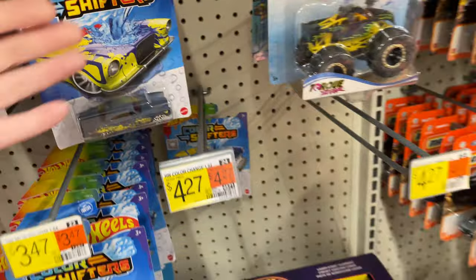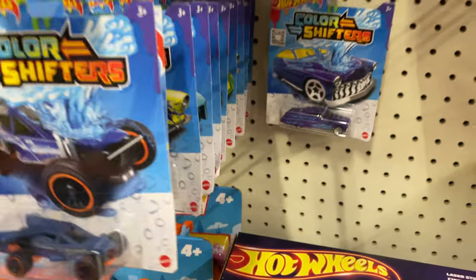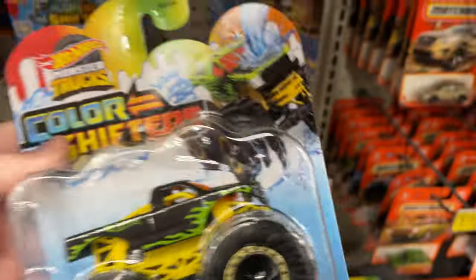And then we have Color Shifters. Didn't really see any new ones that I haven't seen already. And for Monster Trucks, they do have a few that I hadn't seen before.